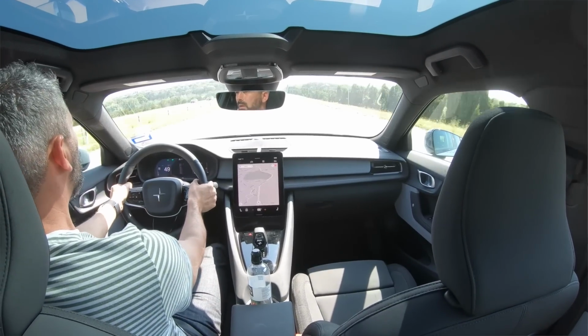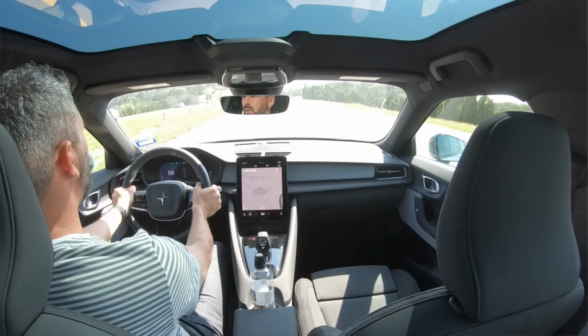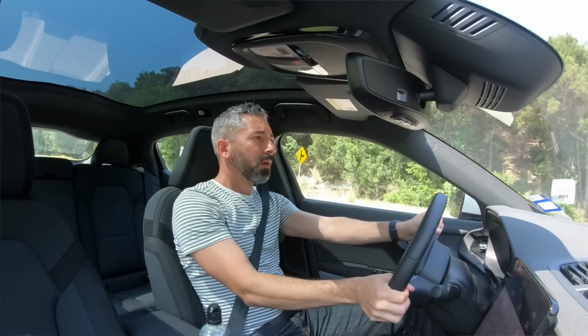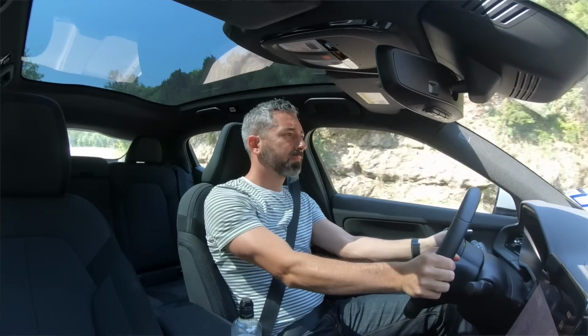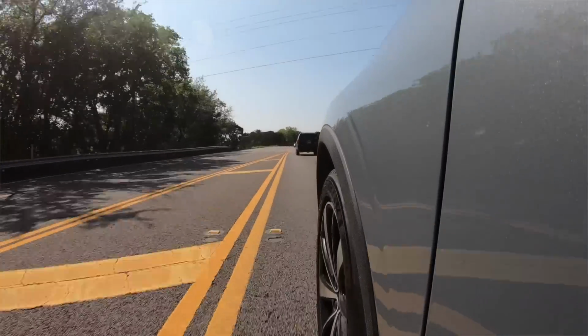The acceleration was actually as good as a Tesla Model 3. Each time I wanted to get up and go from a stop, it had ample pickup to throw me back in my seat with its 408 horsepower. Handling around corners also was very, very nice. Its all-wheel drive helped it stay planted on the ground firmly as I went around turns.